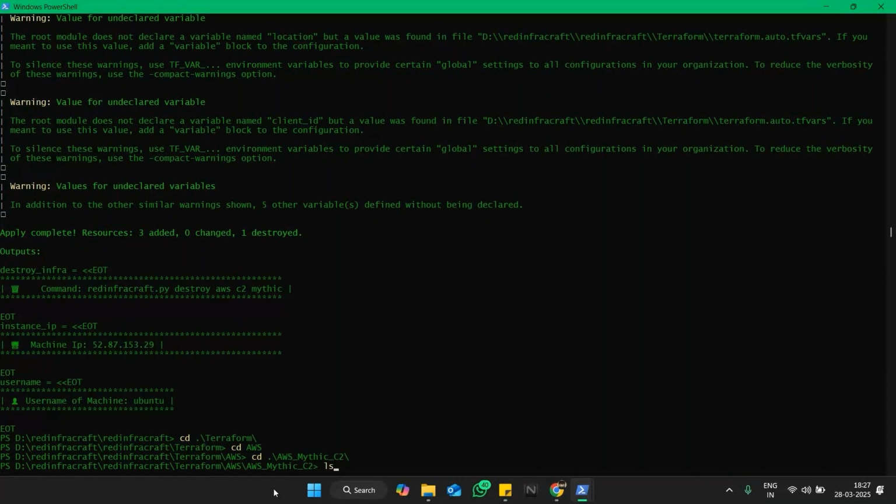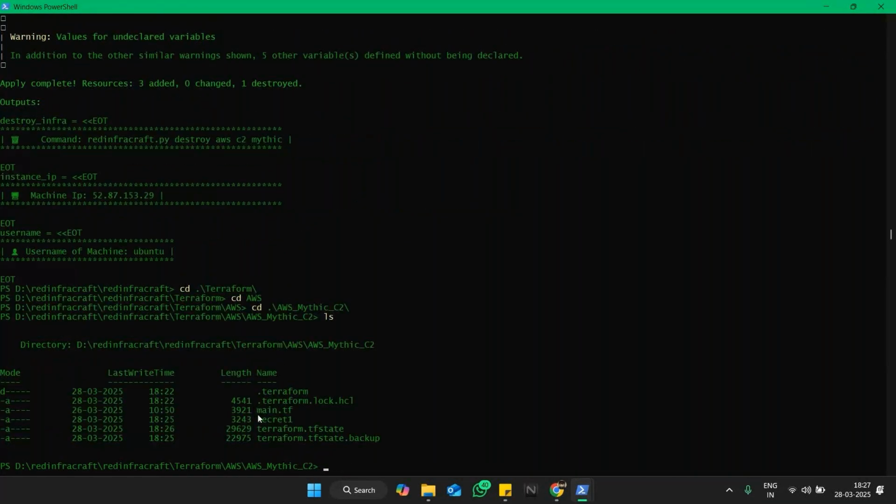Here you can see secret one. This is the PEM file that we downloaded. Earlier the issue was that in my AWS management console, I had already created one PEM file with the name secret. That's why it was not taking it. So I changed the PEM file name from secret to secret one in my tfvars file. Okay, so this is it.